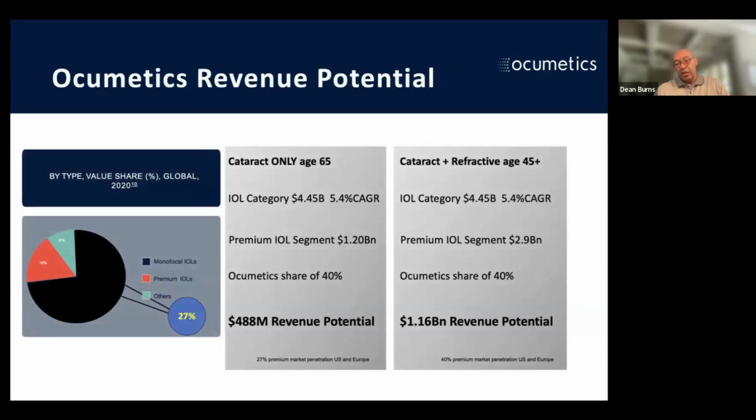If you just look at the premium category, and we've put some models together to just show investors what the revenue potential would be. If we just stay in the cataract area, the revenue potential is about $500 million with this technology. But if we creep down and actually start looking at clear lensectomies and that refractive category, it could be a $1.2 billion revenue opportunity at a 40% share for Ocumetics. So it's a significant opportunity, which is why we're investing time, money, and energy in this particular area to come up with a solution that makes sense.